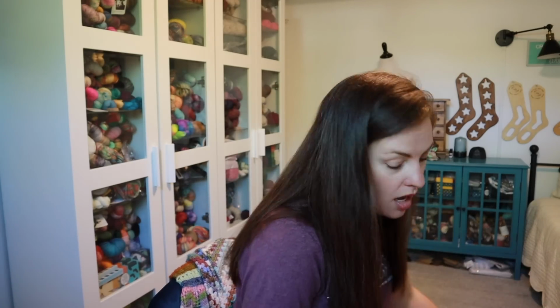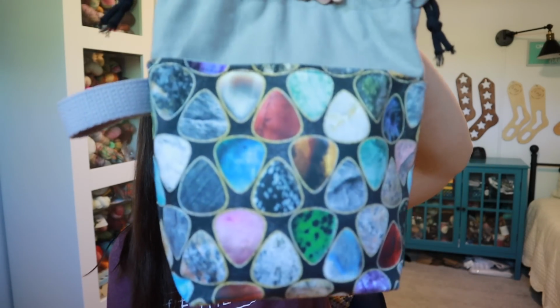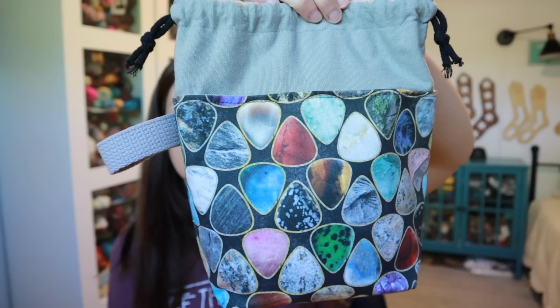My only sock work in progress are the ribbed socks for Wyatt. These are in a bag from Barley Pearls. Guitar pick bag, which by the way, there's a little bit of life stuff thrown in here, but the guitar picks made me think of it.